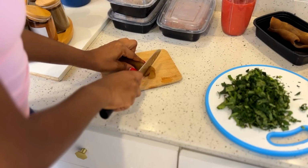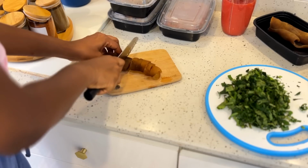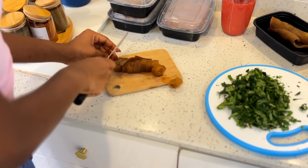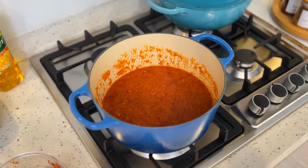Here, I'm also just cutting up some more cow skin that I'm also going to be using to cook the egusi soup as well. So while one is cooking, I'm already getting ready for the next. No, I think while 2 meals are cooking, I'm already getting ready for the next. You really need to have good multitasking skills when you are meal prepping. It just makes your life easy.